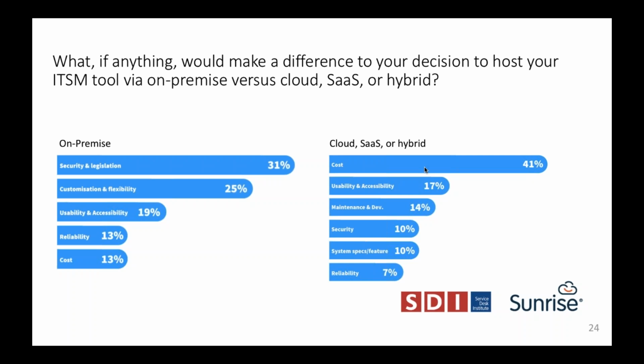Yeah, you're absolutely right. As part of this, some of the anecdotal comments that we had back showed that decisions were, as you rightly said, down to legislation rather than choice. In your experience, how much of that decision-making is due to the policies or legislation related to data storage, and how much is down to the confidence in the software or the security of the software?